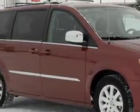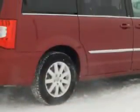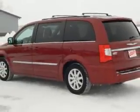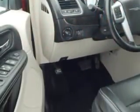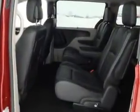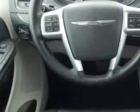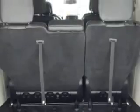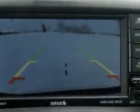Imagine driving this deep cherry red crystal pearl coat 2012 Chrysler Town & Country minivan, equipped with a six-cylinder engine and an automatic transmission. Enjoy this utility van with features like side impact airbags, steering wheel phone control, power sliding side door, center armrest with storage, anti-lock braking system, third seat, passenger climate control, rear seat shoulder belts, performance traction control, rear fan control, steering wheel radio controls, and much more.